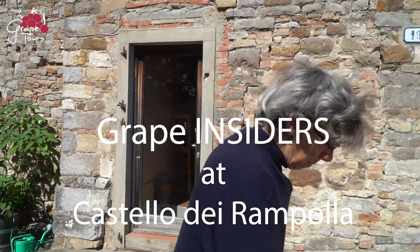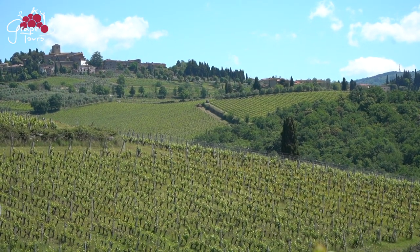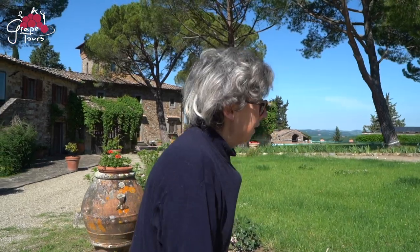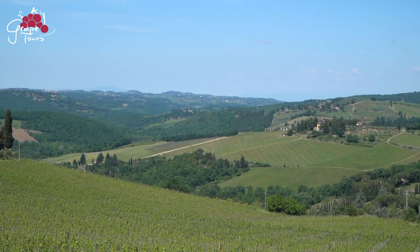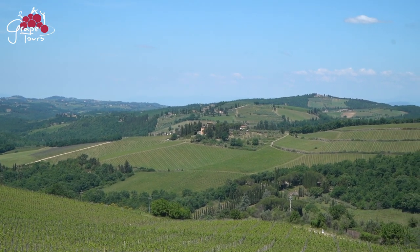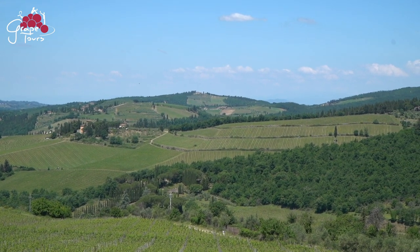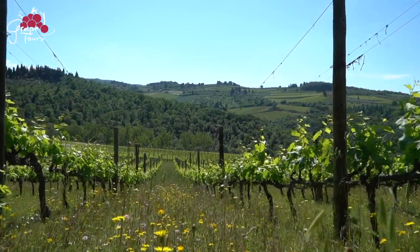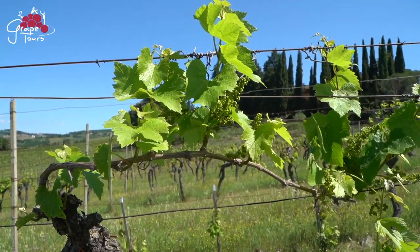Here we are at Castello dei Rampolla in Panzano in Chianti, the special place for Chianti Classico wines and other super Tuscans. Here we are in the Conca d'Oro. Conca d'Oro, that is a well-known place here in this area, especially for a good terroir. So soil, good climate, human beings, special human beings that tried to do a special viticulture and winemaker.